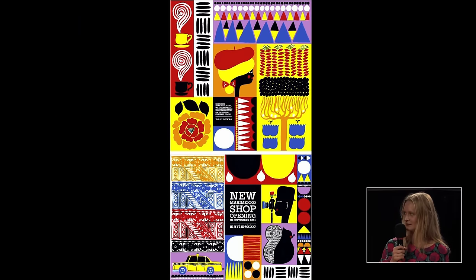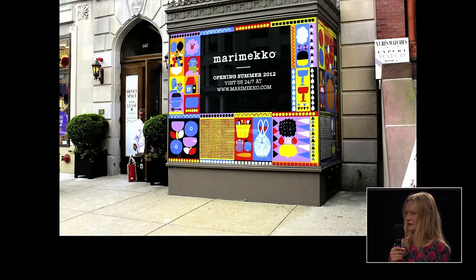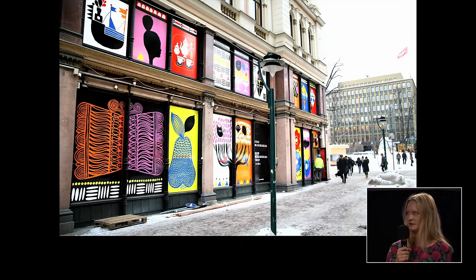So these are the illustrations, and here you can see them. It was quite a big wall that we built, bringing this splash of color into the city. And then we have had similar graphics in Boston also, and this is from Helsinki, and this is also from Helsinki, but there's been those kind of things also in Australia and Sweden and other places where we've been opening stores after New York.